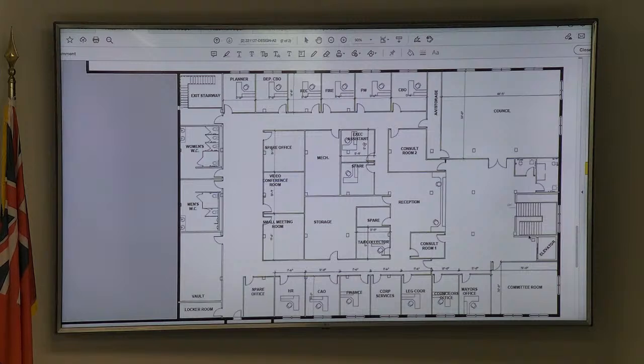So it would offer some space for community groups to use the committee room or the council chamber for that matter. The third floor, we would propose to have meeting rooms that would be used by members of the public that could be rented on a daily, weekly, or monthly basis. And likely we would be able to build out probably 6 or 7 offices. The remainder of the third floor would be used for storage, for municipal purposes, for a lot of the stuff, I'll call it, that we have in our basement here.